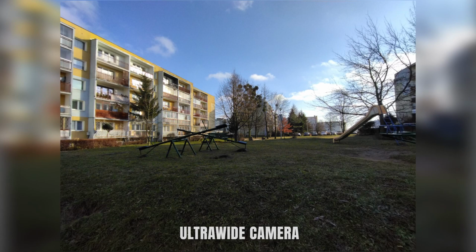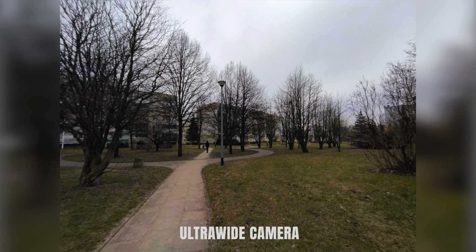Unfortunately, things get worse once you switch to the ultra-wide or when the lighting conditions aren't that good. As you can see, the ultra-wide photos clearly are very soft. This is what happens when manufacturers use a really small sensor with a fairly low resolution. I say that a lot.